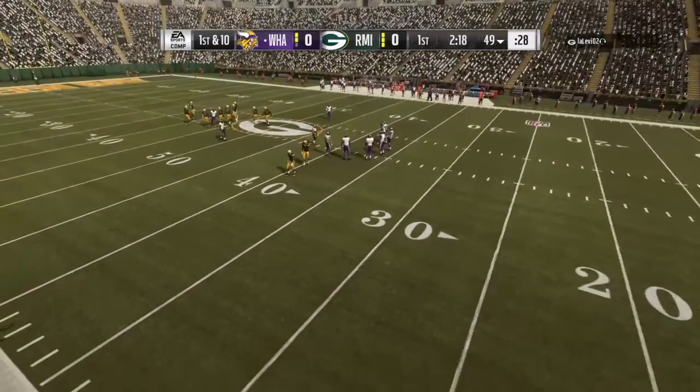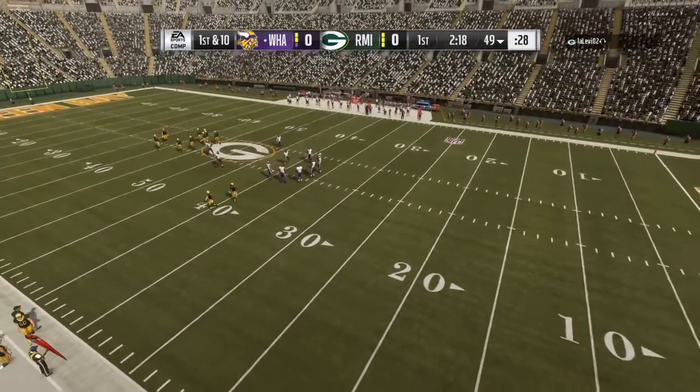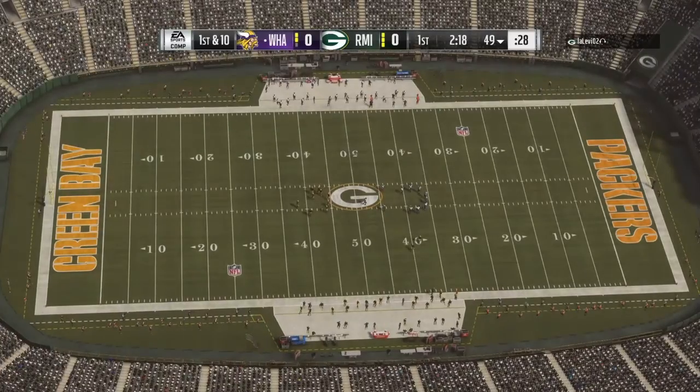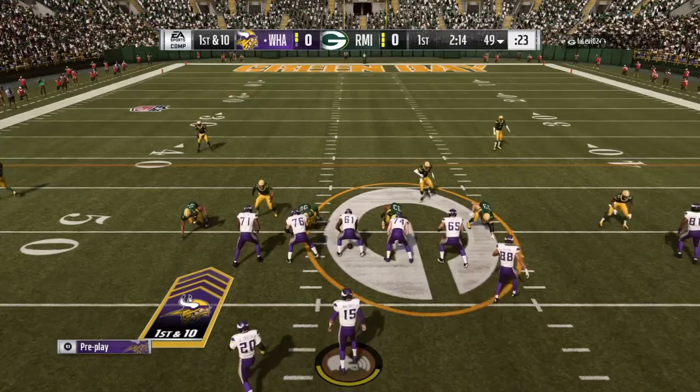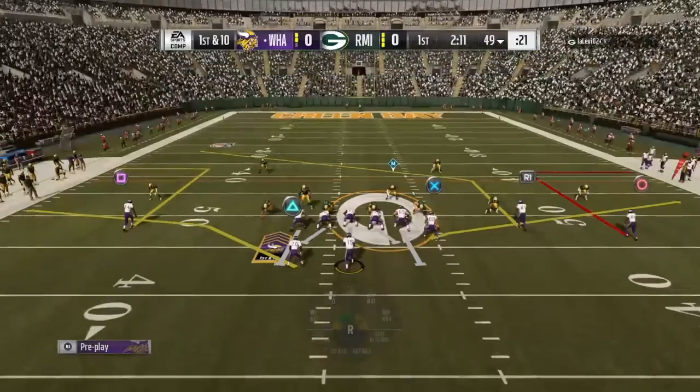They gained more on the pass completion than they would have gained with the penalty. They did the math. They did it well, and it works for them. So the yellow flag came out, and that leads to a new set of downs for this offense. 1st and 10. Here we go.